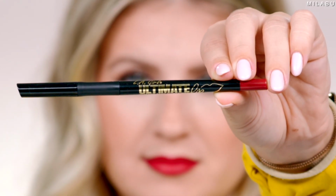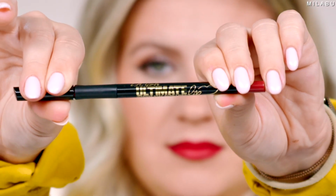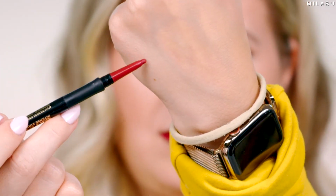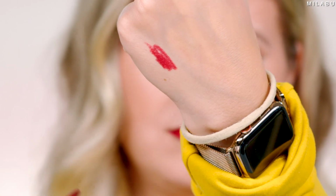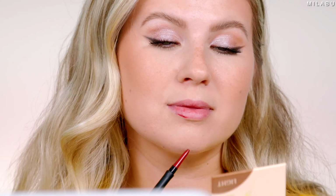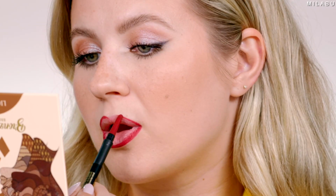For lip liner, LA Girl. This particular one is the Ultimate Lip Intense Stay Auto Liner in shade Unlimited Wine. And these lip liners, they're so pigmented, they're so intense. They dry down to a really nice matte finish, but they're very comfortable, very long lasting. Like, are you kidding me?